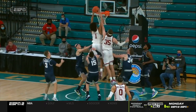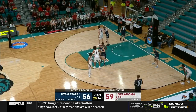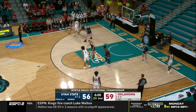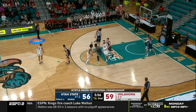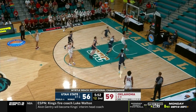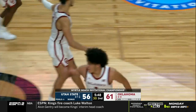Inside shots, inside rebounds, and Miller just forgets to box his man out. And again, so much of that is the attention Groves draws. You got 3 or 4 guys staring at them, forgetting about their man. It's Oklahoma by 3 in the championship game of the Myrtle Beach Invitational. I like this post up. There it is. Here's Hill. Yeah. Easy deuce. Yeah, that's easy money right there for Hill.